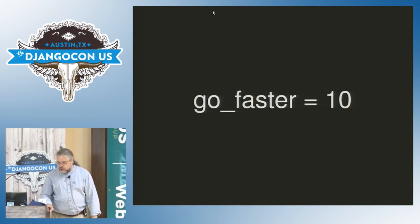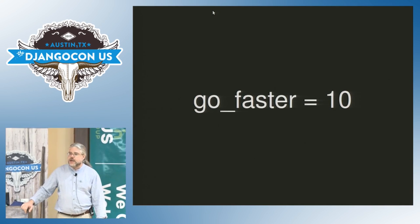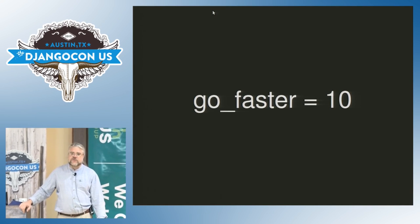What you do is you log into Postgres, and you go into postgresql.conf, and you set the hidden parameter go_faster to 10, and then you save it, and you're done. Okay, so we're done here. Any questions?